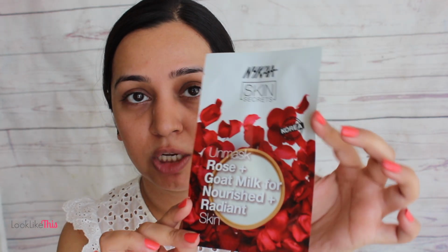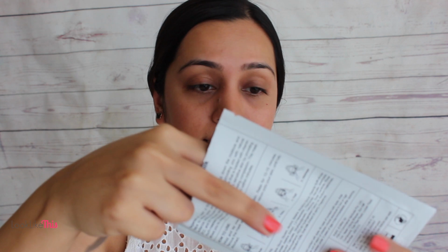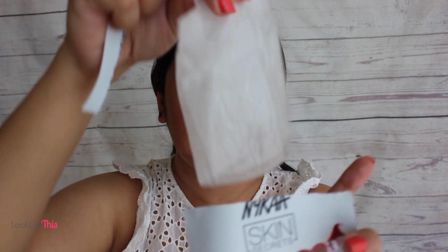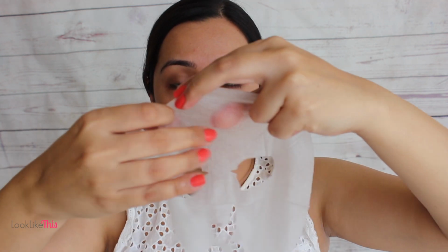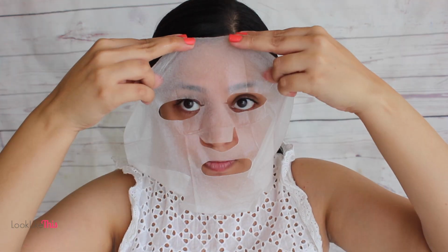So this is usually how all sheet mask packaging is. You tear it up from here and get the sheet mask out from inside, and as you can see, it's absolutely drenched with serum. To open up the sheet mask, be careful while doing this. There have been times when I've ended up tearing my sheet mask a little bit. So this is the sheet mask and you can see the cutout parts, and you're supposed to fix this on your face.